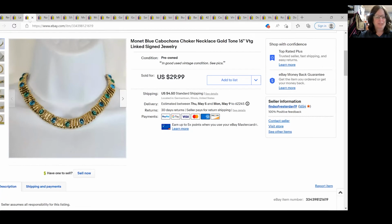This next one I messed up on. It's a Monet necklace. I looked it up on my phone and couldn't find it, or found one that was priced kind of low, like in the teens. And when I went to list it the next day, I didn't bother looking it up again. And I should have looked it up on my computer because it sold within minutes, probably 15 minutes of listing, for $29.99. I only paid $1 for it, so I still made a profit, and I'm still happy with that.